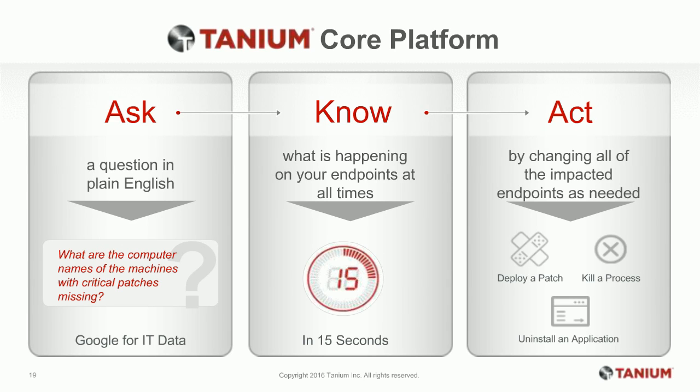What we mean here by know is that you get answers to questions you ask in seconds. This is unlike many alternative solutions that can help you answer some of these types of questions, but it might take hours or days to get back answers, as we mentioned with security hygiene specifically. And by the time you get that answer, the data is really useless. With Tanium, we give you that speed, and we also give you complete visibility. So you can see anything on the endpoint, essentially. So that's a key differentiator for us.